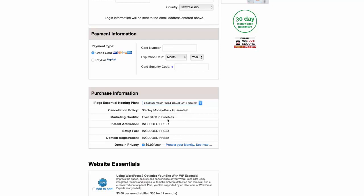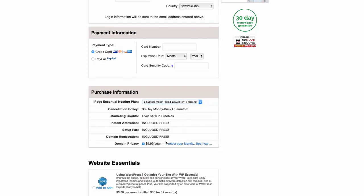So I think there's Bing advertising on there, Google AdWords advertising, a $100 credit, and I believe Facebook advertising credit as well, which is absolutely fantastic, which we're going to use for driving traffic to your yoonla Foundation system and generating commissions with our referral program, and a lot more. So those marketing credits will come in very handy to start generating commissions with your yoonla Foundation system. Then the instant activation is included for free, setup is free, and domain registration is free as well.